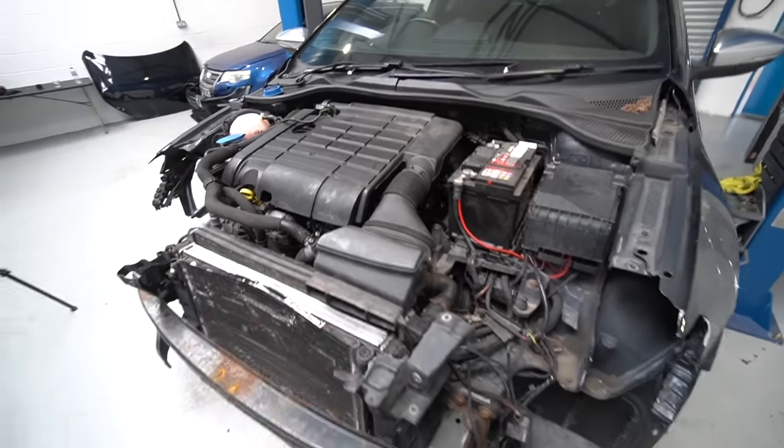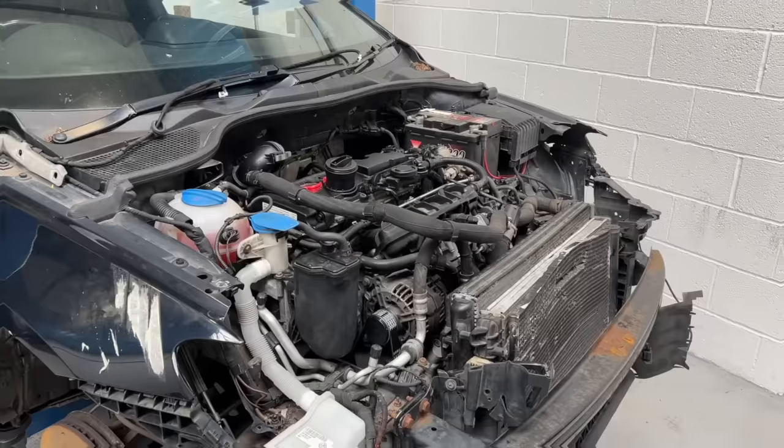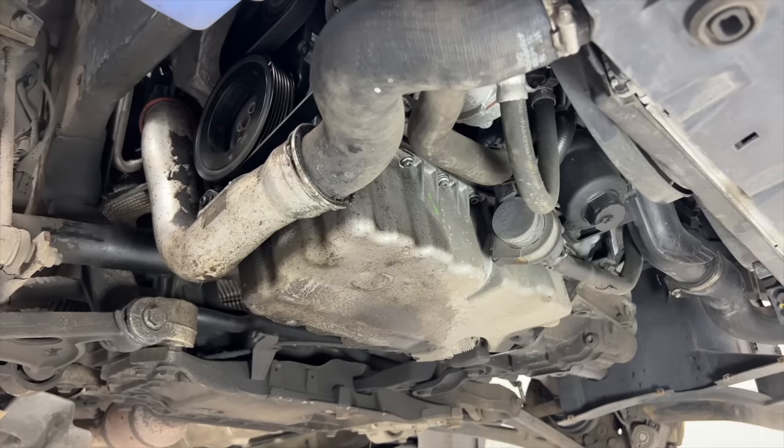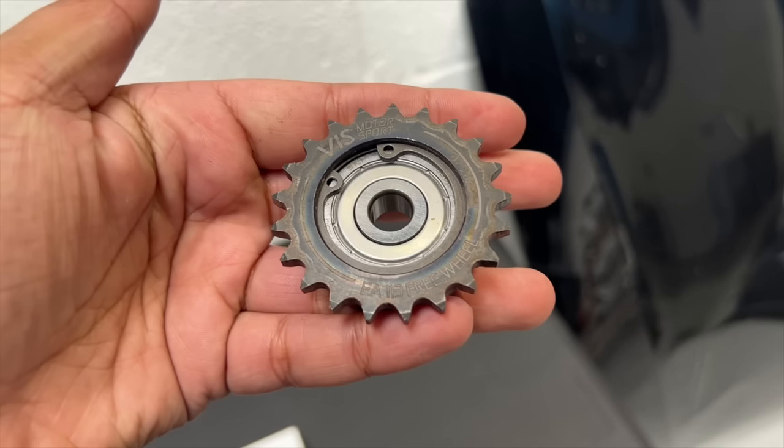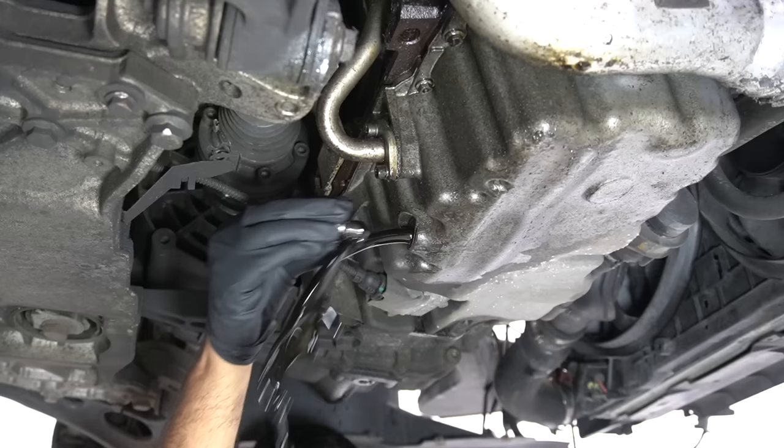That's another TFSI engine saved, folks, so it's definitely a good feeling. Right, I think I'm happy with that. Let's turn it off and continue with the rest of the video. Right, so now that we've established that this thing runs, it was time to drop the sump and check the condition of the oil pickup pipe. And whilst we're there, we're going to install a VIS balance shaft delete, but more on this shortly.